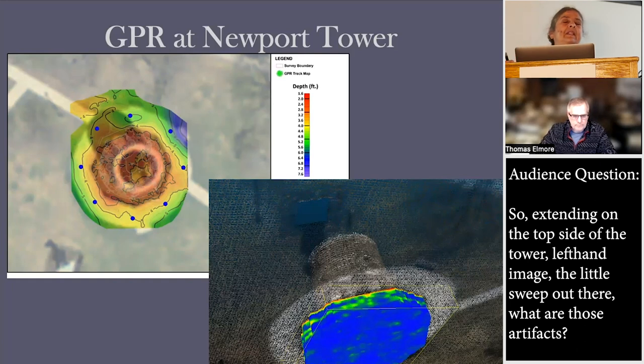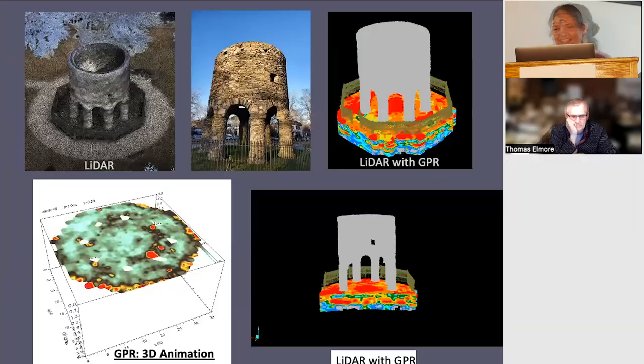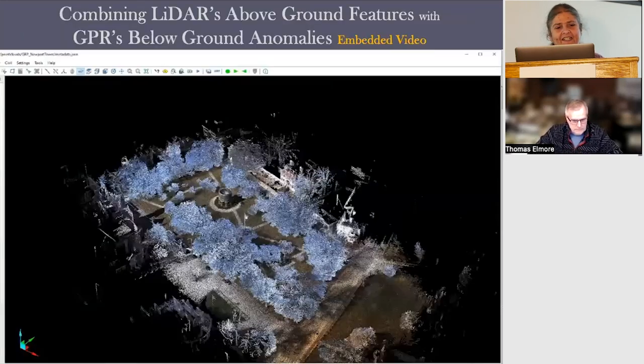We have depth slice images actually past the sidewalk, and whether there are post holes there from an awning, sometimes I see there's something there and sometimes I don't. I'd probably have to do a little bit more work there to really investigate it. So, one more view of the different aspects of presenting it. And then this is an embedded video also.